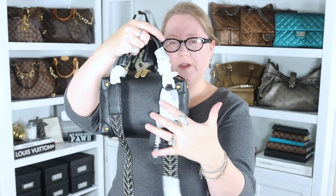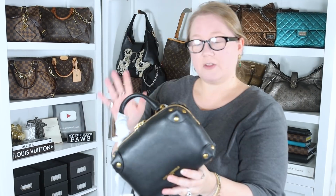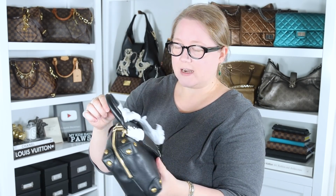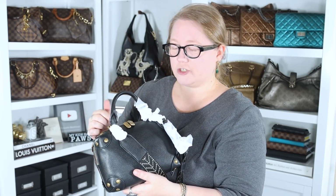It appears to be made of two pieces of leather, one on the front, one on the back. It has a seam on the bottom, and these are not feet, those are rivets from the little corner piece of leather. So two pieces plus each corner piece, so that would be 10 pieces total, plus the handle, which has glazing just like a Louis Vuitton handle would. It's structured just like a Louis Vuitton Speedy handle, the same way.